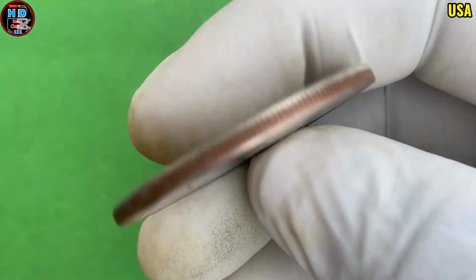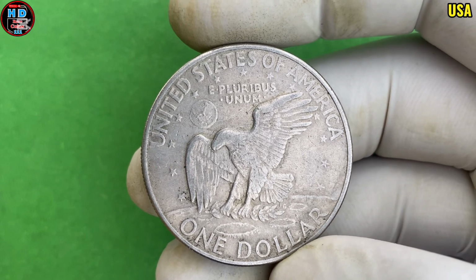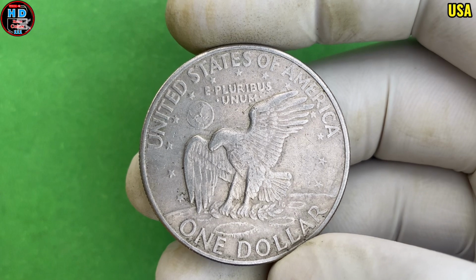Point 3. Type 3, Modified Earth Details. More accurate map. The Earth is more defined, and the islands are clearly visible. This became the standard design moving forward.